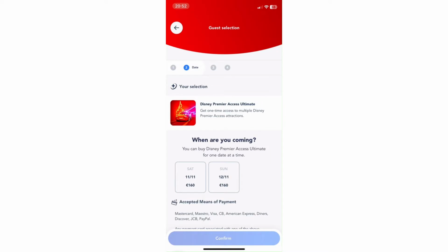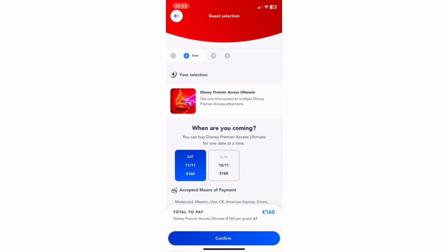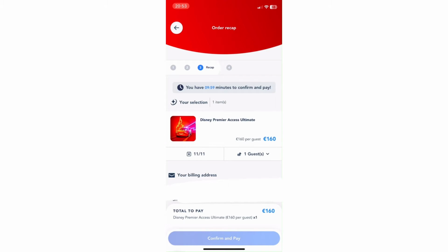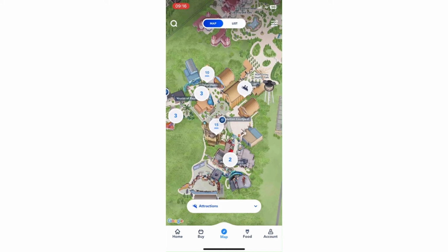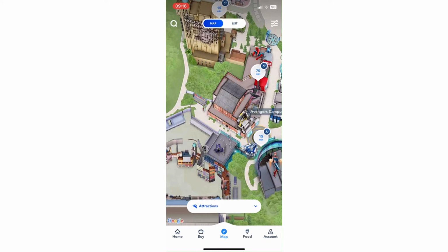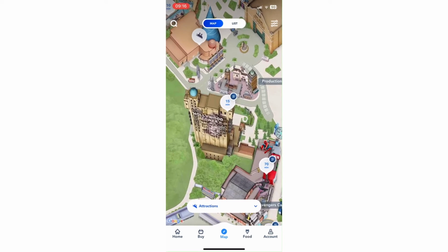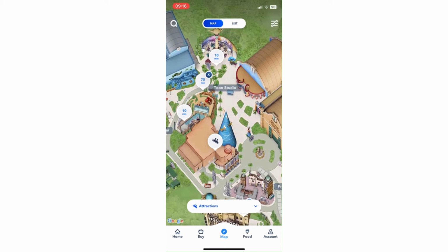Let's go over a few common questions. Firstly, can you buy both Premier 1 and Premier Access Ultimate at the same time? The answer is yes, though do be aware those extra costs can add up if you're in a large group. Another really common question is, can you cancel these reservations? With Premier Access 1, unfortunately it's not possible to cancel them, but you may be able to move them to a different time. For Premier Access Ultimate, it depends on a number of different factors.